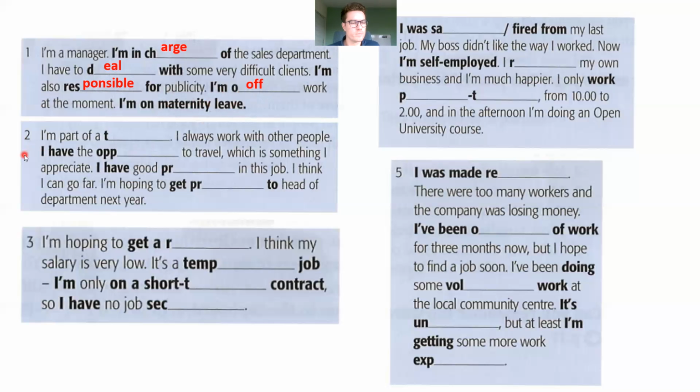All right, number two, I'm part of a team. Exactly. I'm part of a team. I always work with other people. I have the opportunity to travel, which is something I appreciate. I have good prospects in this job. I think I can go far. I'm hoping to get, what are you hoping for?